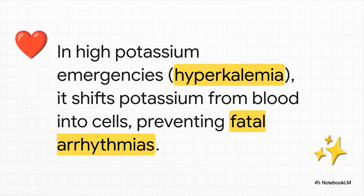And its versatility is really on full display here. When potassium levels in the blood get dangerously high, that's a condition called hyperkalemia, it can trigger fatal heart rhythms. Sodium bicarbonate comes to the rescue by causing that extra potassium to shift out of the bloodstream and back into the body's cells, which helps restore a much safer balance and calms the heart down.